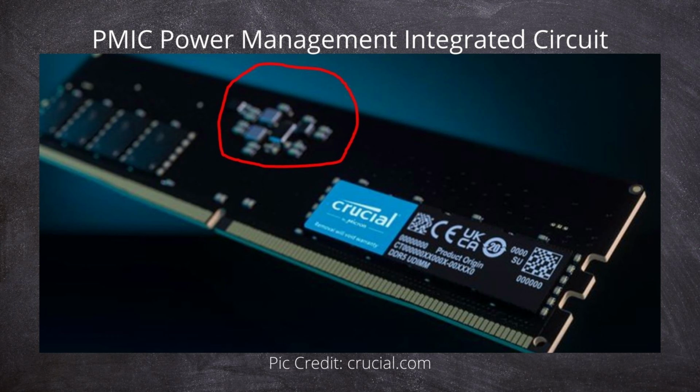So what we have is the voltage control, the power management, on the DIMMs themselves, and I'll show you a picture of that. They call it Power Management Integrated Circuit, or PMIC. And this reduces the complexity of the voltage control on the motherboard.